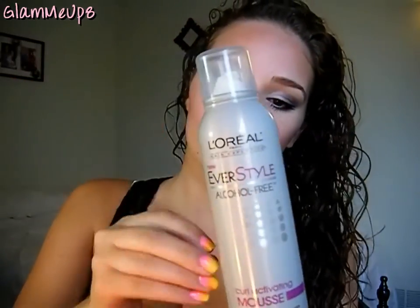It keeps my hair soft and manageable all day. Then I've been using the L'Oreal Everstyle Alcohol-Free Curl Activating Mousse, and I really love this mousse. You have to pump it when it's still standing upright or else it won't really work. But I love this because it helps to really define my curls. It doesn't leave them too crunchy unless I apply too much or I apply it when my hair is wet.